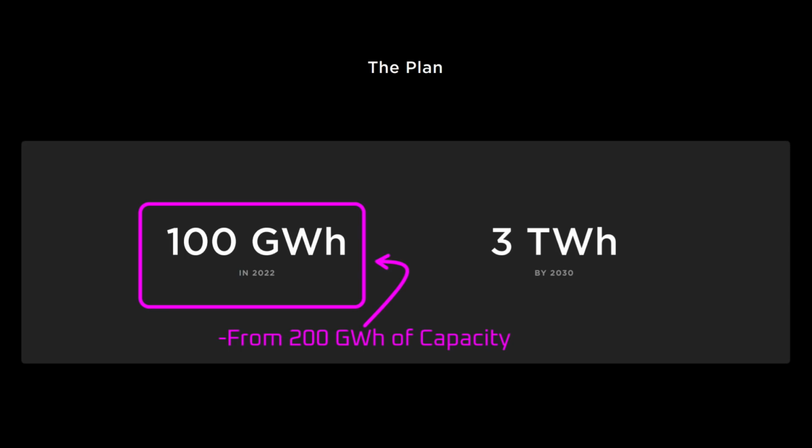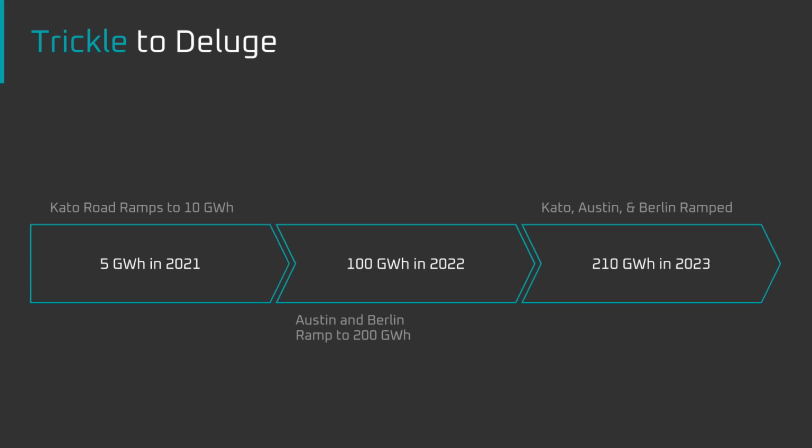That's a hell of a lot of cells, and even if they only hit 50 gigawatt hours produced, it'll be an achievement. I expect more than 50 gigawatt hours produced, but less than 100 gigawatt hours. Either way, the trickle of 4680 cells will turn into a deluge. What does Tesla need that many cells for?